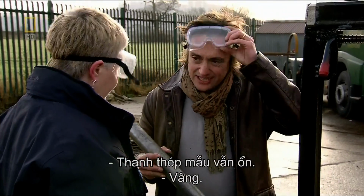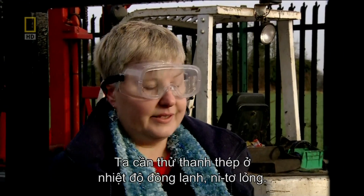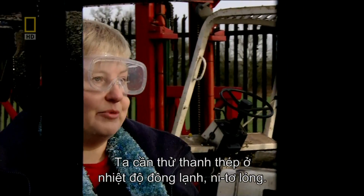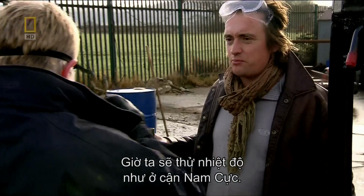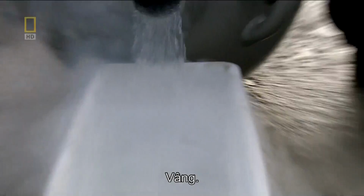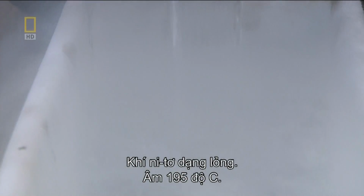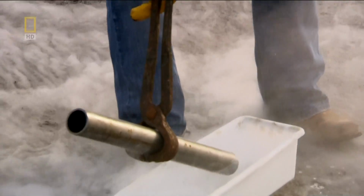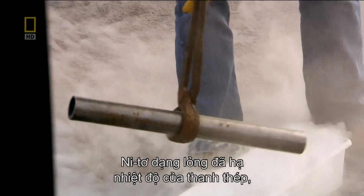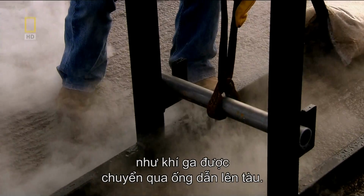So this sample has survived then? Absolutely. What we need to do now is test some of the carbon steel at cryogenic temperatures with the liquid nitrogen. So this is where we introduce our tricky subantarctic temperatures. Cue liquid nitrogen. Minus 195 degrees Celsius. The liquid nitrogen has dramatically lowered the temperature of the steel, just as the gas cargo would do as it's piped on board the ship.